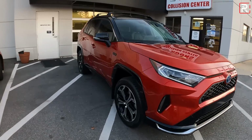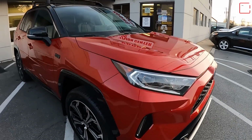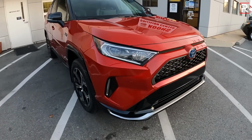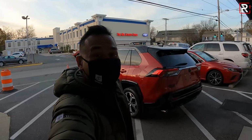I added a few accessories to it as well. It's got the black emblem package, it's got the clear paint protection film, which completely covers the front end, and I also added the roof rail crossbars. Wow, it looks really good in person.